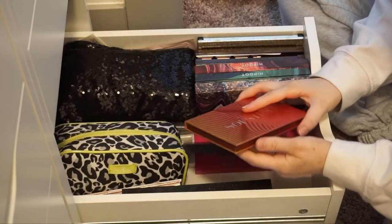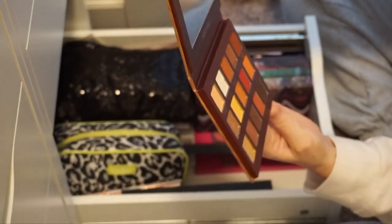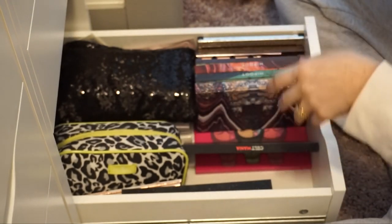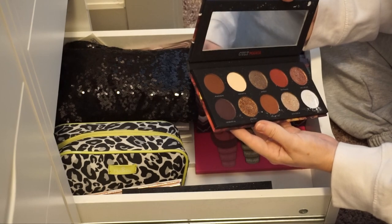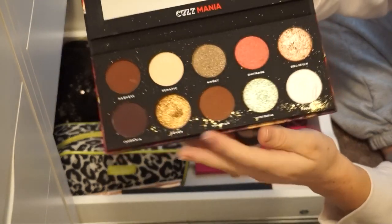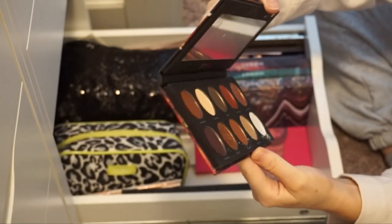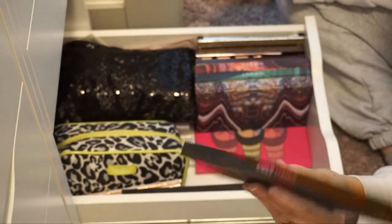Okay. Solstice palette. This is based off the Natasha Denona palette. And I think I'll keep it because I did get rid of the Natasha Denona the last time that I did a declutter. I like this palette. I'm really intrigued by this color especially, but I am going to get rid of it because there's just not enough in here. It's called Cult Mania by Bad Habit.